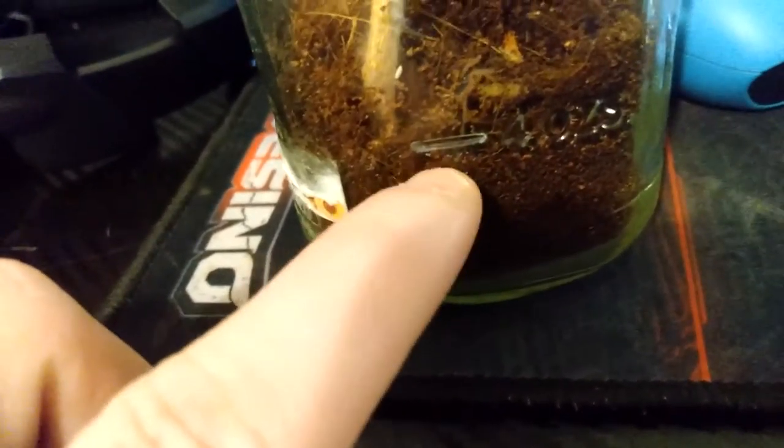Yeah, you can kind of see under that stick is where she made her trench. It's nice and somewhat deep, like an inch deep. And you can kind of see right there in the jar that there's a little thing she dug out. They're really cool to watch, you know.